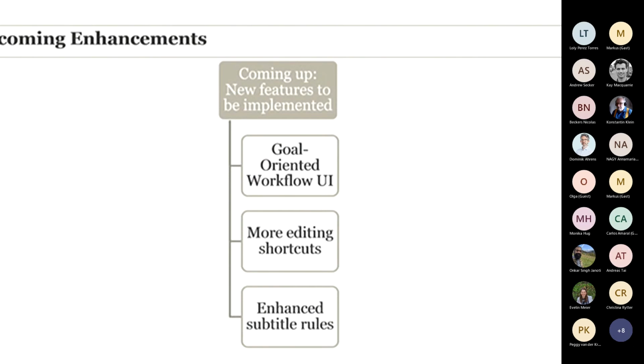We have shortcuts. We also have editors that say, okay, once you're familiar with the platform, we want to work very fast. Therefore, we need shortcuts. So we included more shortcuts in that. We're still waiting for it to be implemented, but we have that. And then enhanced subtitle rules. Again, to reduce the editing that we need to do on the subtitling. Increase the automation that's in there. We have the basis, but we'll continue improving on that based on feedback.